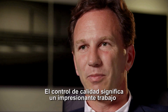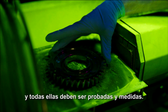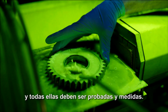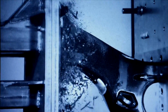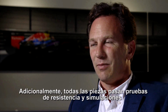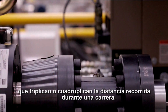They do a phenomenal job because they have a huge throughput of components. Almost 6,500 components are on any single car, and they're constantly evolving and changing, and all of those components have to be inspected. Components that are measured to microns. We have an awful lot of rigs that we will simulate race situations on, and sometimes triple or quadruple the mileage that a component would see.